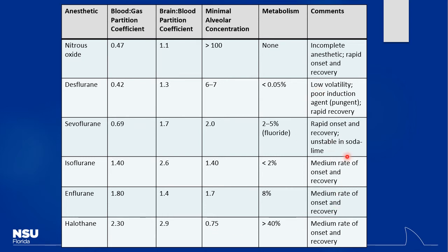Anyway, you can get a comparison between these. Just know nitrous oxide is an incomplete anesthetic. You're never going to get someone down for general surgery with this, or for maintenance of general anesthesia. But other agents certainly will. And the three that I see most commonly are going to be desflurane, Sevo, and isoflurane. Okay.